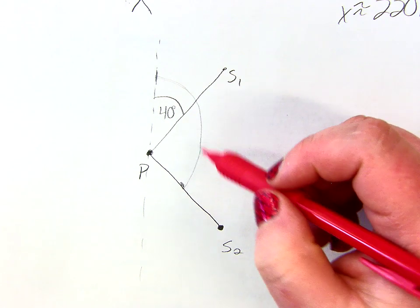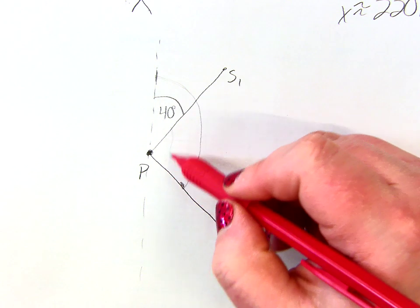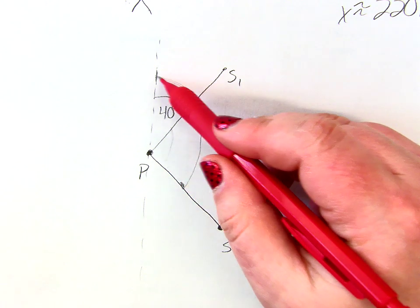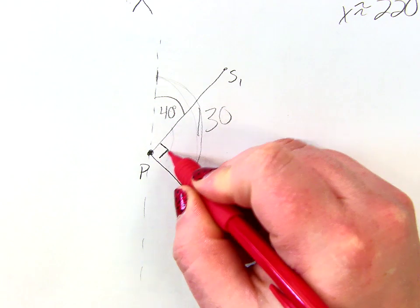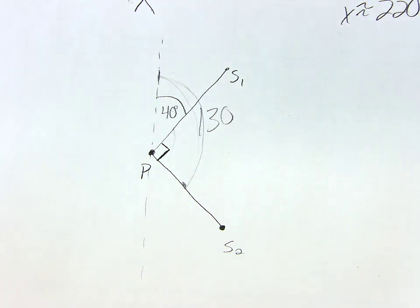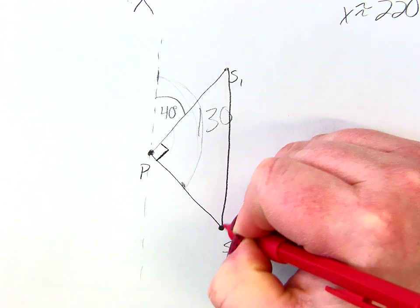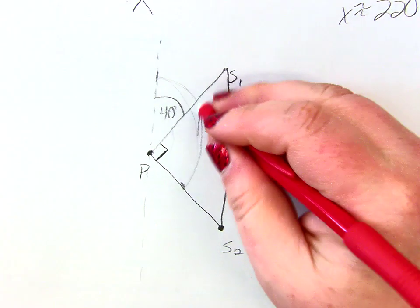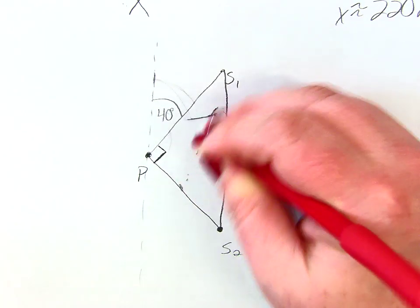Well, if that's 40, then what would this part be, if this whole thing is 130? But that's 90. So look, I have my 90 degree angle pretty easily this time. And the whole thing is asking me how far apart the two ships are, so I'll be looking for that. So let me erase this 130 because it's making my diagram a little bit too cluttered.